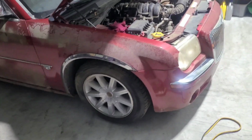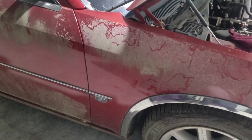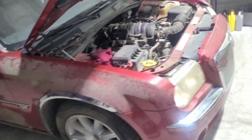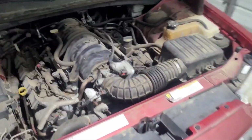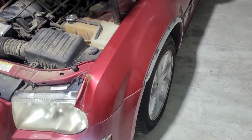All right, YouTube, I'm back. So today I'm working on a 2007 Chrysler 300C. The C is the one with the Hemi in it. It comes with the 5.7 V8. These cars are pretty good, depending on how you take care of them.